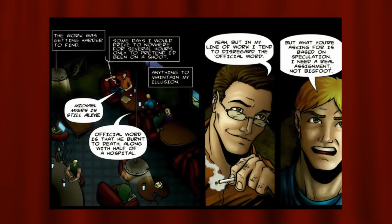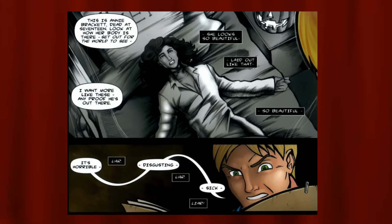And a man tells him that Michael Myers is still alive, and he says that the official word is that he burnt to death along with a hospital. He then shows Carter a picture of Annie Brackett dead and says he wants photo proof that Michael is still alive.